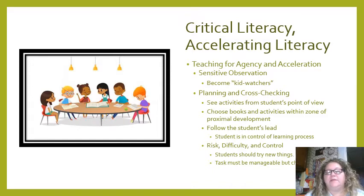Now, in this action research, the teachers were sent. They gathered their data through sensitive observation. They became kid watchers, and we need to do that too in our classrooms. We can learn a lot just by watching our students, from observing our students. We need to plan and cross-check. We need to see activities from the student's point of view.